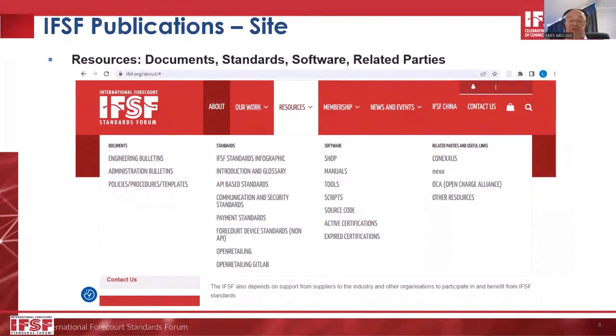You also have a list of people who are certified with the old way of standards, because we have a self-certification program. And if you pass that program, then you will be listed on the website that you're certified to be compliant with the IFSF standards. On the right side, you see some parties which we work with together. As I already mentioned, Conexxus. NEXO is a payment standards organization. We work together also with OCA, the Open Charge Alliance, and also with EV roaming. And there are also some other resources. If we go to the next one.